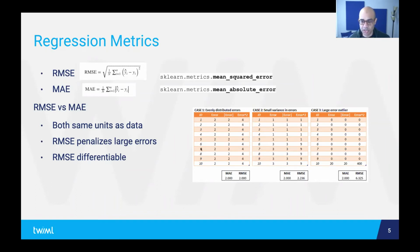These tables here provide a good illustration of that. If you've got evenly distributed errors, your mean absolute error and root mean square error would be the same. If you've got a small variance in errors, your root mean square error is a little bit bigger. But if you've got a large outlier, it really increases your root mean square error. And so that's something that you want to think about when you're choosing a regression metric.